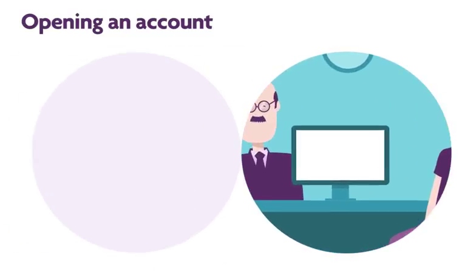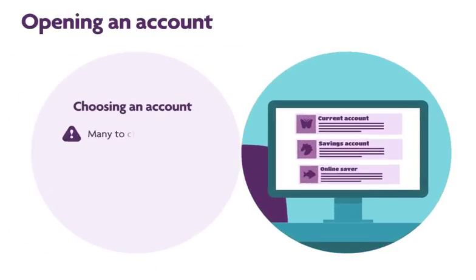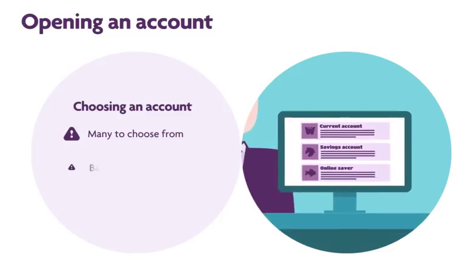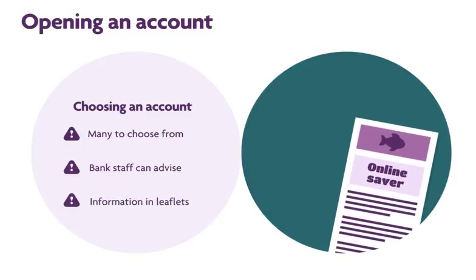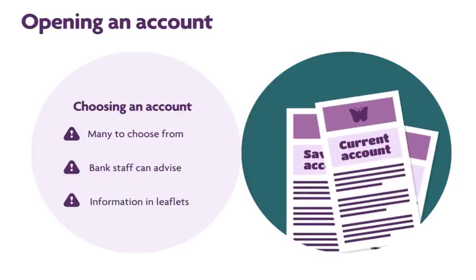There are many different types of bank account, ranging from basic accounts to accounts with many features. The account most suitable for you will depend on what you need a bank account for and your own circumstances. Bank staff can provide you with advice on choosing the right one. They may also be able to give you a few leaflets to read over if you like to have information written down.